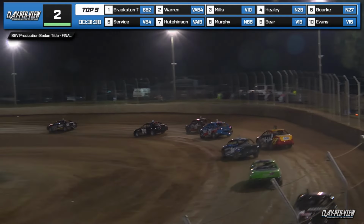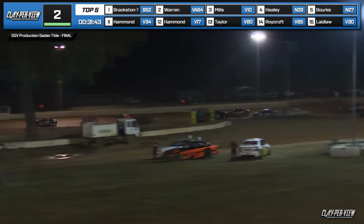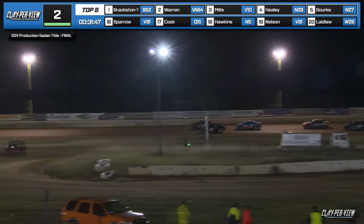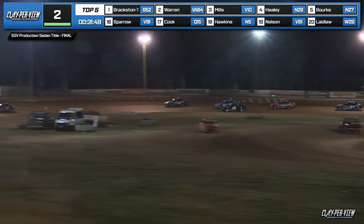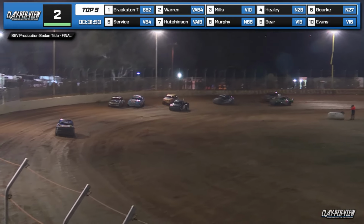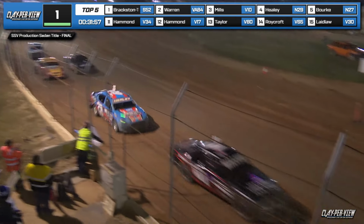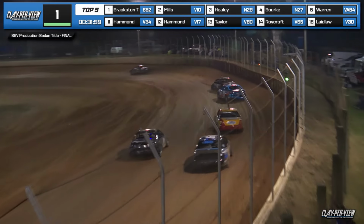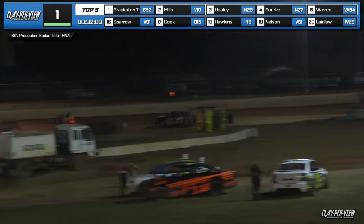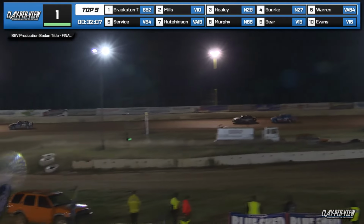And the Magna hits the front at the vital time. A couple remain. White flag will be displayed to this Mitsubishi Magna as your heart breaks for Brad Warren. He sifts back a couple of spots. And now Trevor Mills, Jaden Healy. Healy is closing in on Mills. Neither of them are going to catch this Mitsubishi Magna in front.